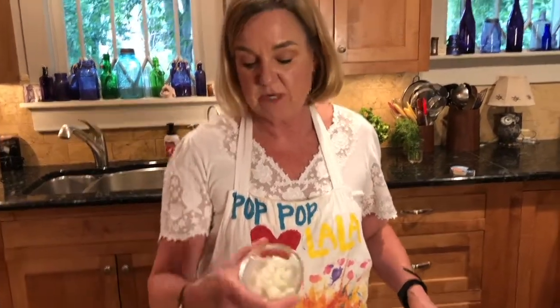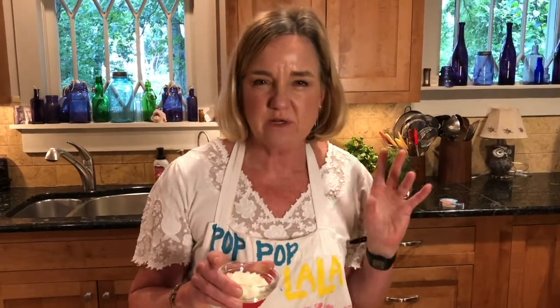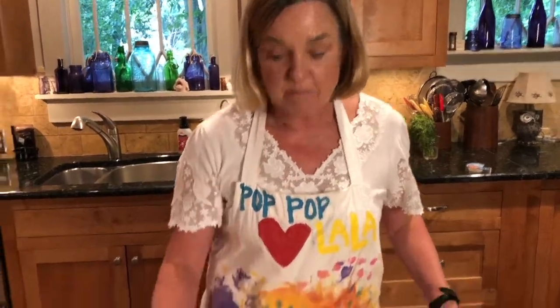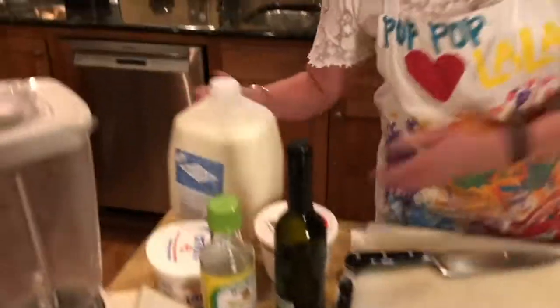And we've got some Vidalia onion, about a 1/4 cup. You could use shallots if you like. I've just got a lot of Vidalia onions. I like a shallot because it's a little sweeter. I think it has a little bit more finesse, but we've got Vidalia onions. A bunch of dill. We've got some buttermilk.